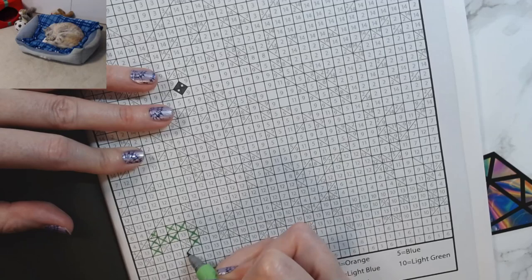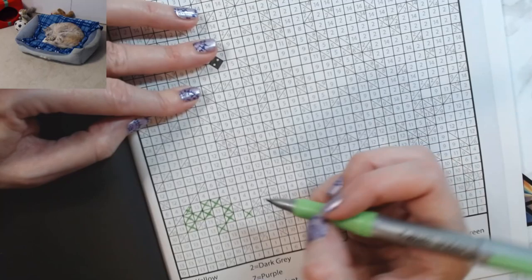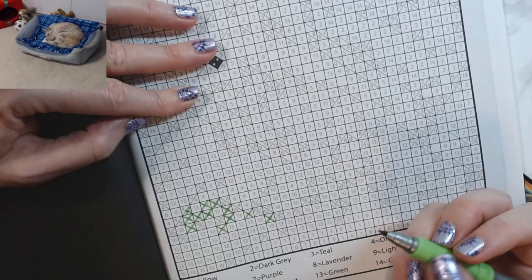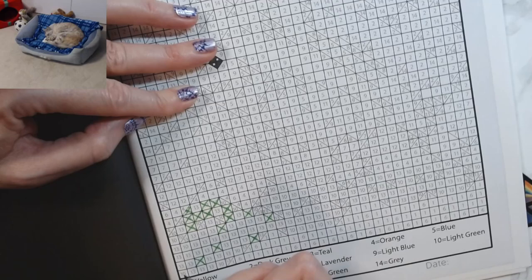Doing anything, that's number 10. Hopefully you guys can see what I'm doing. Yeah, I don't know. I don't know if I like this or not. I mean, don't get me wrong, it's not bad, but I don't know.